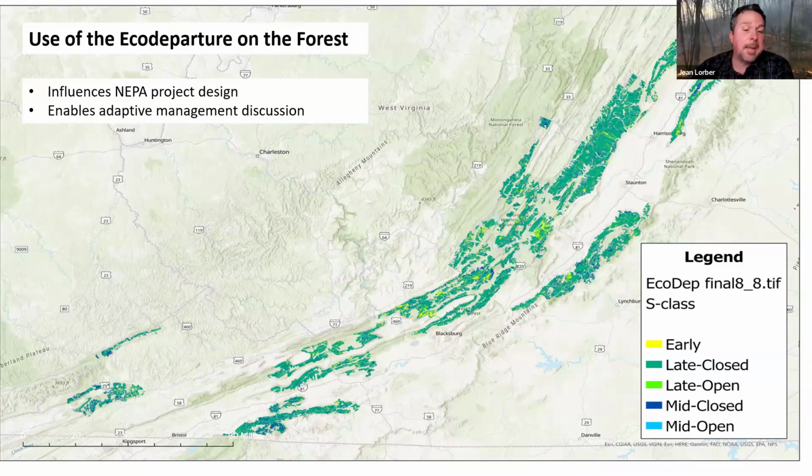That has also happened over the past year, where I've done other eco-departures for parts of the forest using the same methodology. Now we're doing one grand unifying forest level eco-departure. That has influenced NEPA project design. It has also enabled adaptive management discussions.